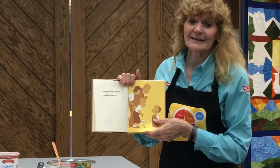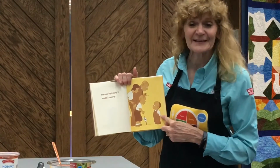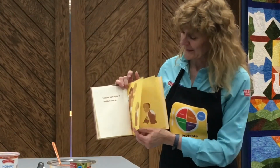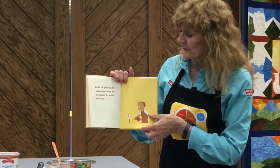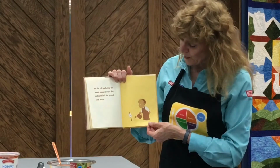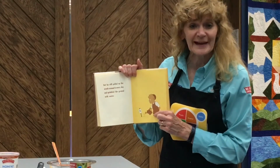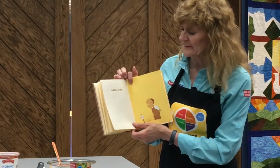Everyone kept saying it wouldn't come up. Here's his whole family telling him, "I don't think it's going to come up." But he still pulled up the weeds around it every day and sprinkled the ground with water. And he's actually using a little sprinkling can, a little watering can, to make sure he gets just the right amount of water on his plant.